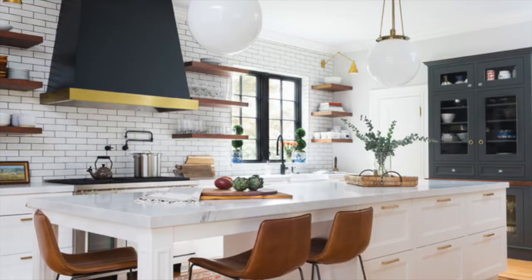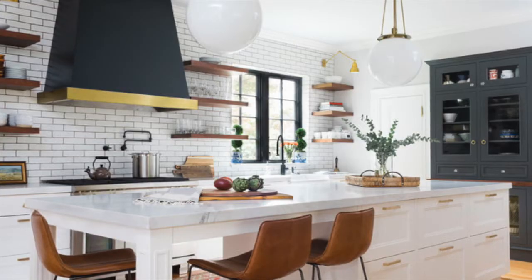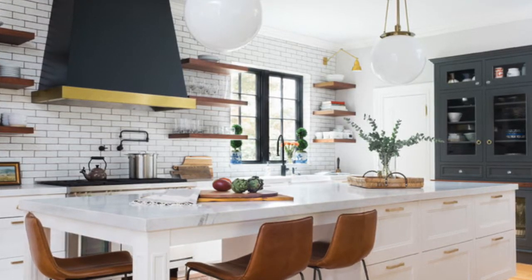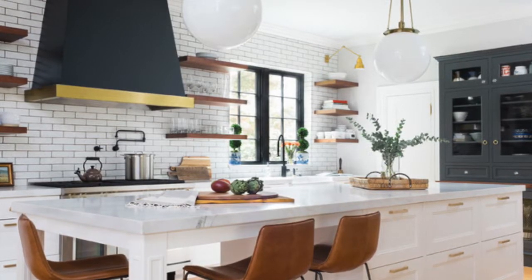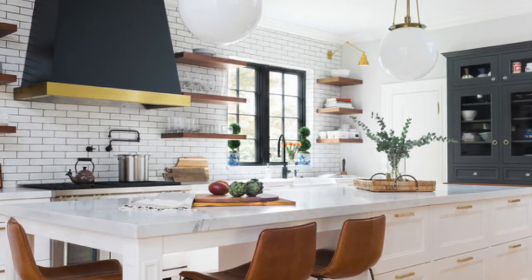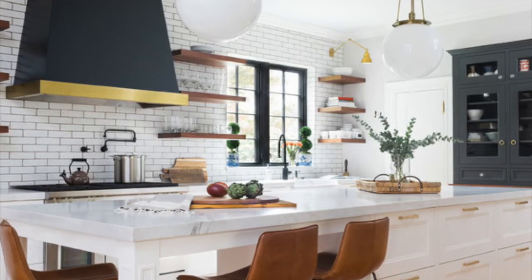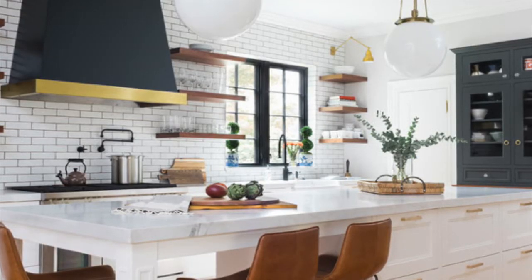Now I have to be honest and say I'm not the biggest fan of open shelving in kitchens. Some people love it, some people hate it, and some people are just like, yeah. I'm more of the yeah side. It's okay to me. However, I absolutely love this kitchen. I love the contrast between the white and the dark colors. I love the colors of the shelving. And of course, I love those leather chairs. So this is absolutely my favorite.